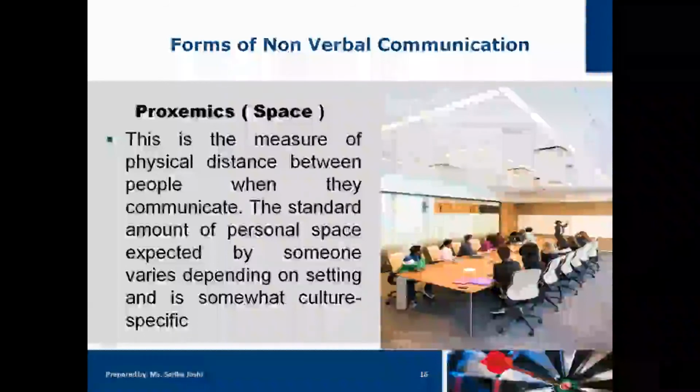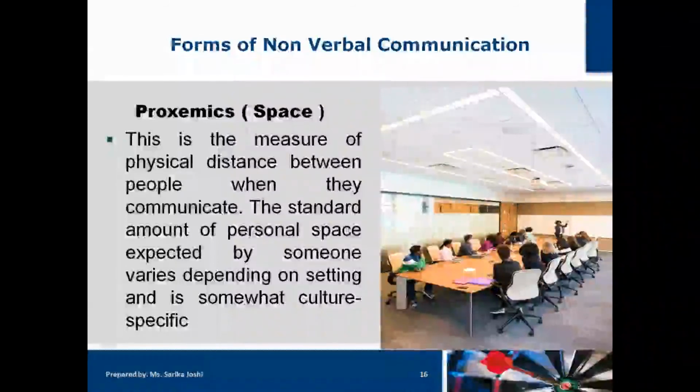Another form of nonverbal communication, as mentioned in the slide, is proxemics, which is nothing but the use of space during communication. This is the measure of physical distance between the people when they communicate. The standard amount of personal space expected by someone varies depending on the setting, that means in whichever context the communication is happening, and is somewhat culture specific too.